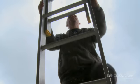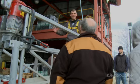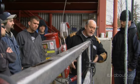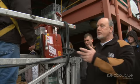Gary comes in with suspended stages, teaches them all about that. And I mean, again, that's a small one-day component, but most of these guys going out into the workforce previously were never trained on this. And now when they leave here after level 1, you're certified that you have been shown how to properly set up and operate swing stages.